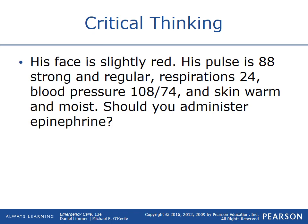His face is slightly red, his pulse is 88, strong and regular, respirations are 24, blood pressure is 108/74, and skin is warm and moist. Would you administer epinephrine? No, in this case, he is not having an anaphylactic reaction.